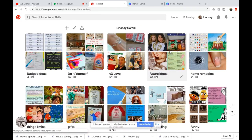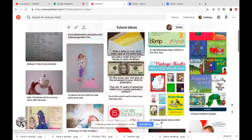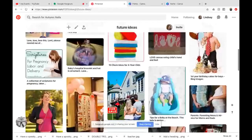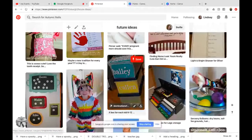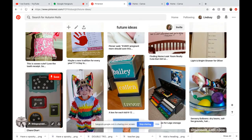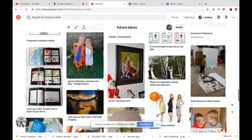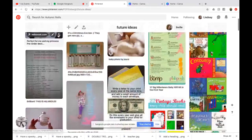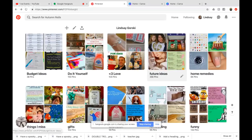Future ideas. This is the board that I used before I had babies that basically had to do with everything about babies, because I kept seeing pins that I thought were great hacks or great ideas for when you have kids. Like, I love this one still. I'm probably going to do that with my kids, making them a bin and saving important things from each grade. The chore chart, you know, so I did this, right? You could even add in here, like we had that carriage, woolly, naked carriage, whatever it was. And you could put that in your future idea or your baby board.